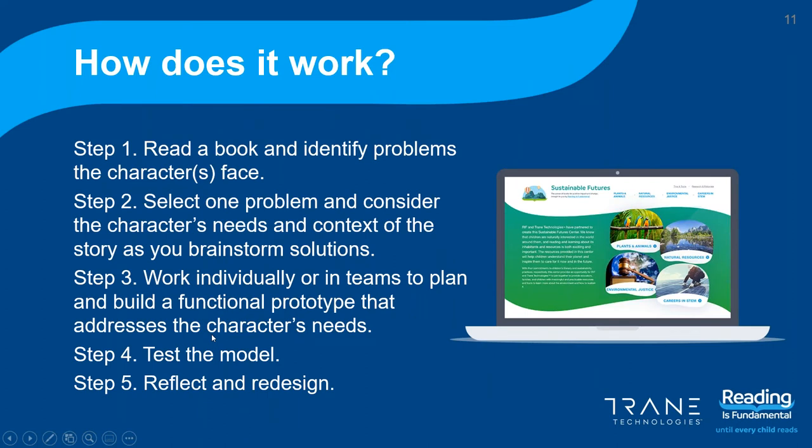Okay, so how does this all work? Step one, you are going to read a book and identify problems that the characters face. And we're going to do that together in a moment, because remember, this is an interactive webinar.